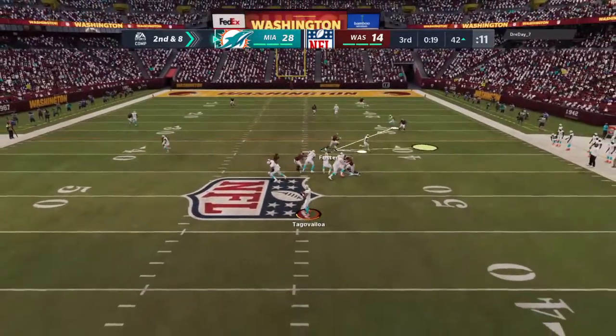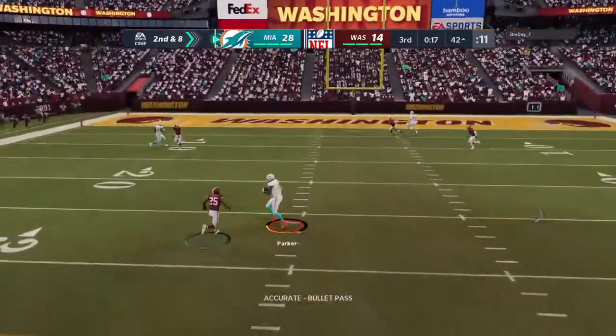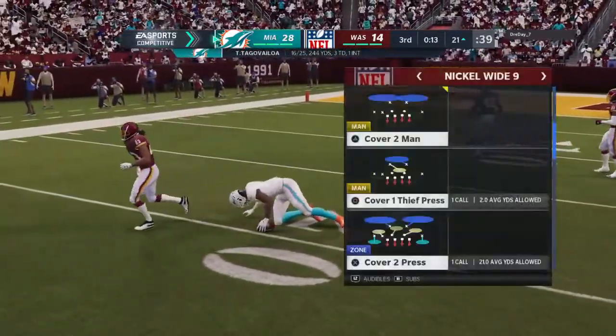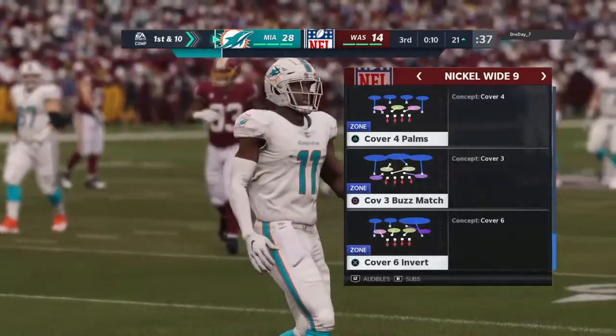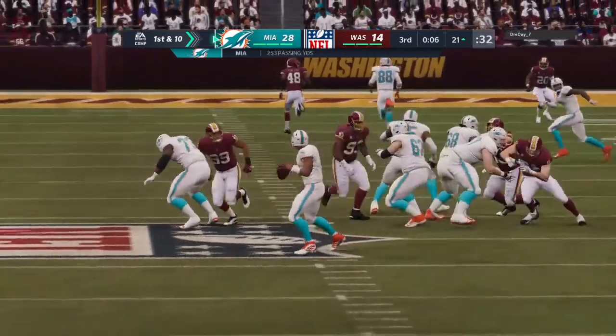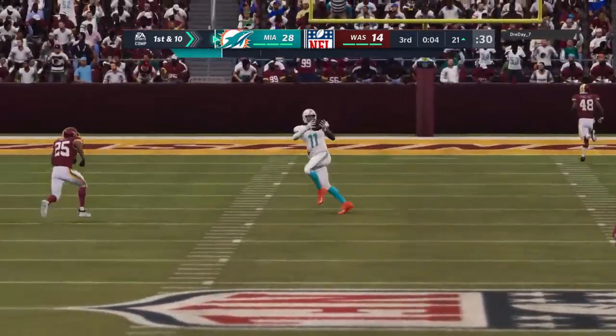Throwing now is Tagovailoa, and this is caught. It's Parker. He'll get this one down near the 20-yard line, just shy of the 20. A gain there of 21 yards, and the Dolphin first down.